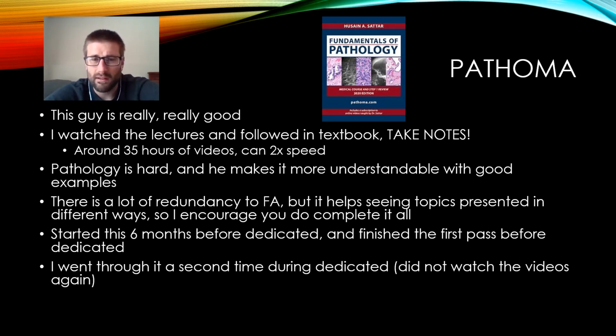And during my 5 weeks of dedicated, I went through the entire book the second time, but again, I didn't watch the videos. When I watched the videos the first time, I took notes in my Pathoma book, and then it made it really easy to keep up and remember what the videos showed based on my notes. So two passes total in Pathoma.